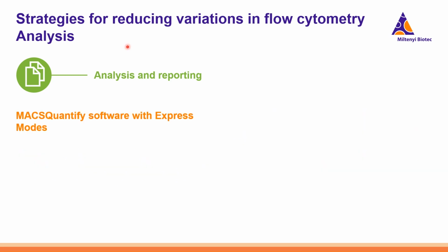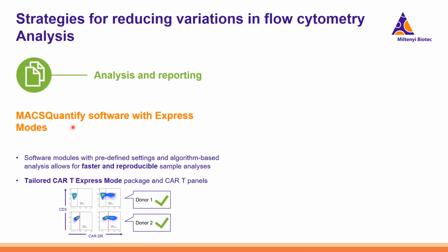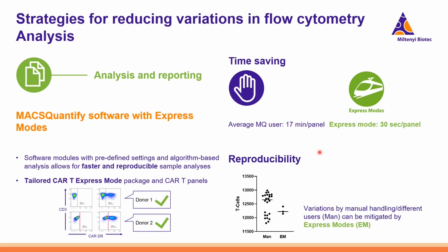Our MACSQuant analyzers are equipped with the MACSQuantify software, and this software provides different types of express modes, which all allow fast and reproducible sample analysis. And of course, there's more than just a single express mode, so we have tailored express mode packages and also CAR T cell panels. And in the end, this is time saving, and this is the little icon that we chose for the express modes. So an average MACSQuant user takes about 17 minutes per panel, and the express modes just do this in 30 seconds with a click of one button. It's also very reproducible because it's algorithm based.